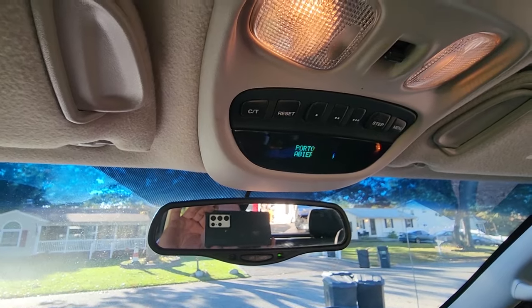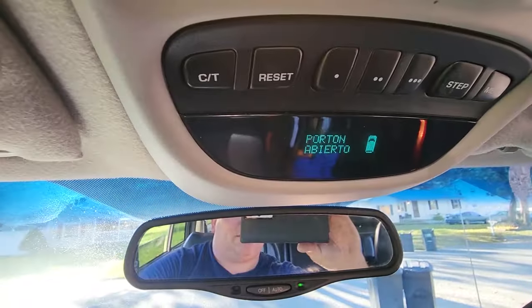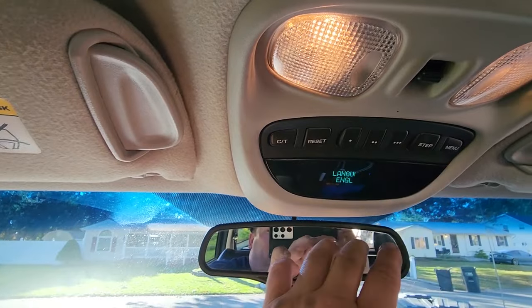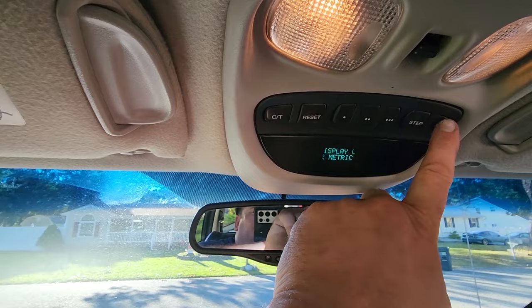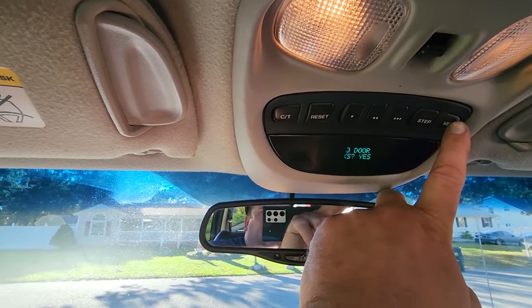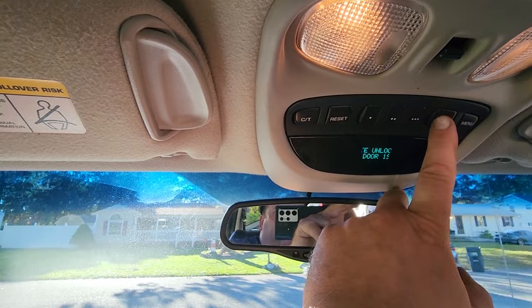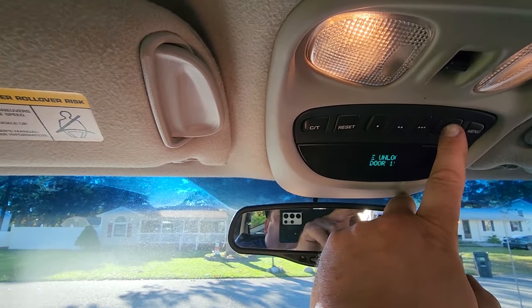Oh no. Oh no, I think it's Spanish. Oh, there we go. Whew. English. That was scary. Menu. US. Auto lock doors. Oh, no. Remote unlock all doors. First door.